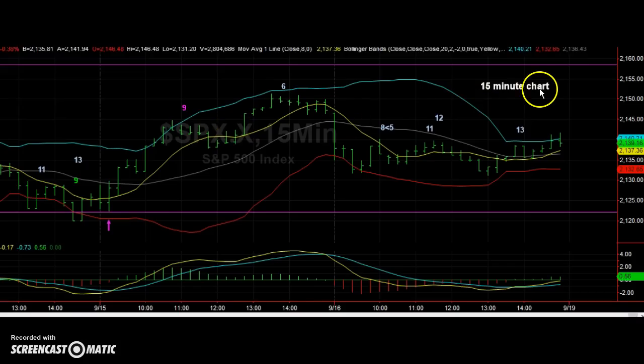Here's a new sell on the 15-minute chart. Here's bar 13. Now, when number 8 is lower than number 5, which is here, the chances of failure of the signal increase. But if it works, the fact that the number of the highest bar, which is 5, is so low, tends to lead to a very big drop. The lower the number, the bigger the drop, if it works.